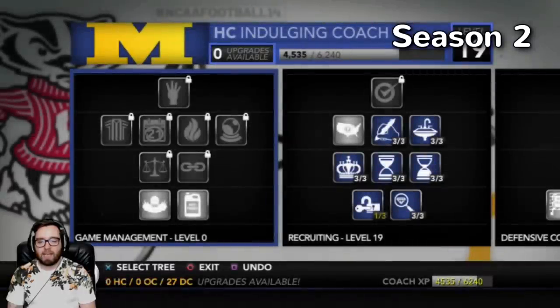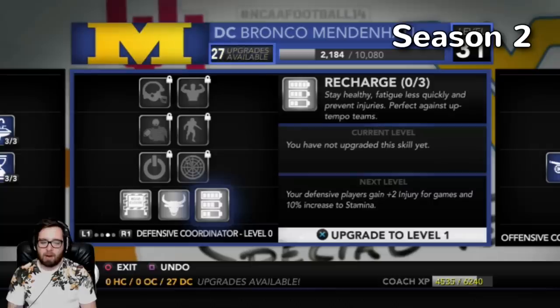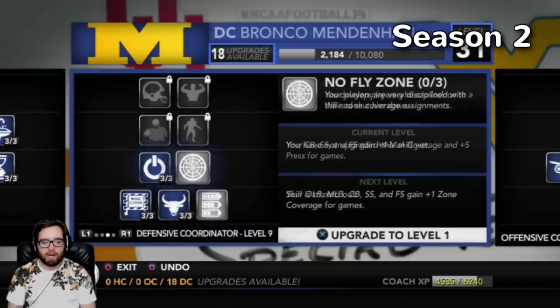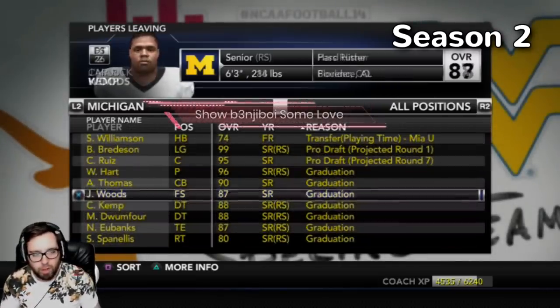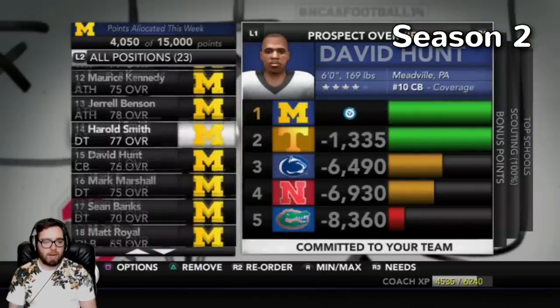Oh, we get a level 27. Oh, look at the offensive coordinator too. Wow, this guy is a great coach and he's our brand new defensive coordinator. All right, we have a couple people trying to transfer. That's fine. We are going to be losing a lot of really talented people though. Also fine. Not a bad class actually. They got David Hunt, a cornerback.